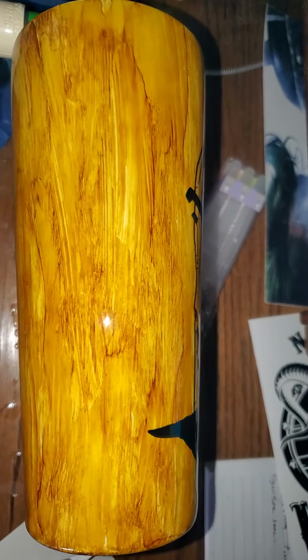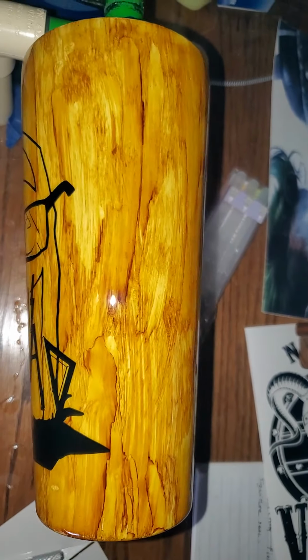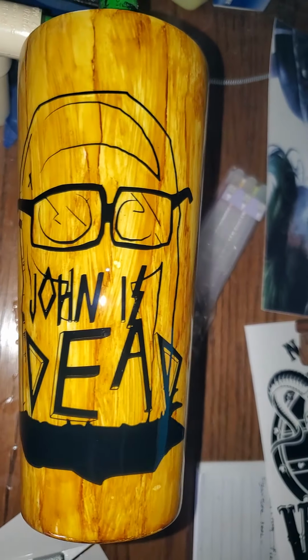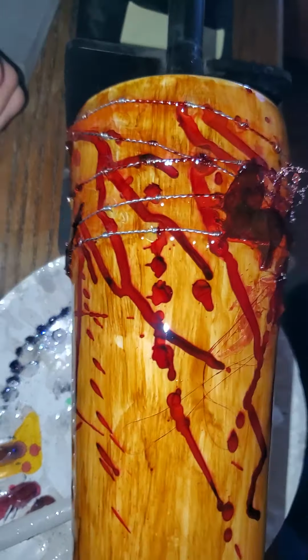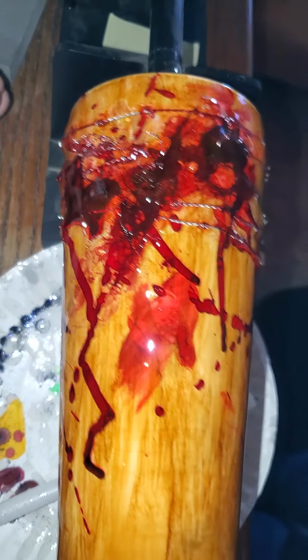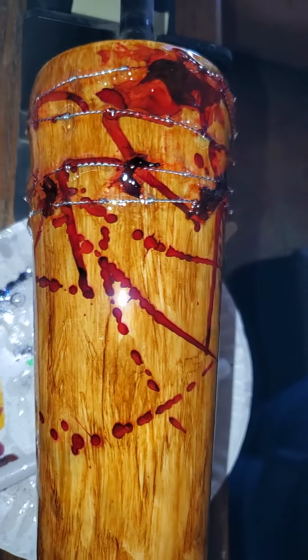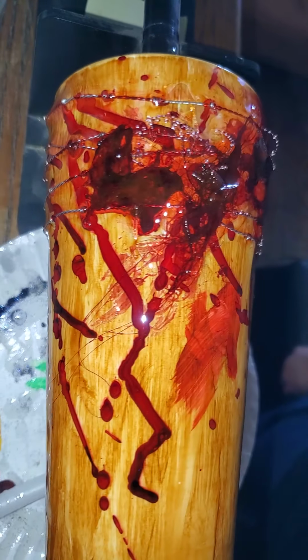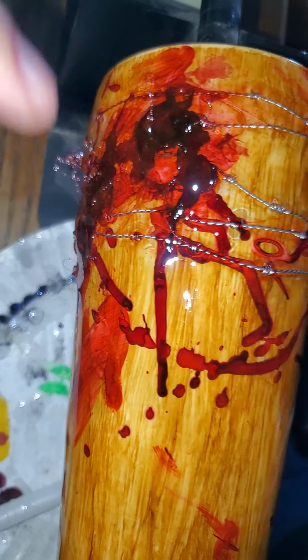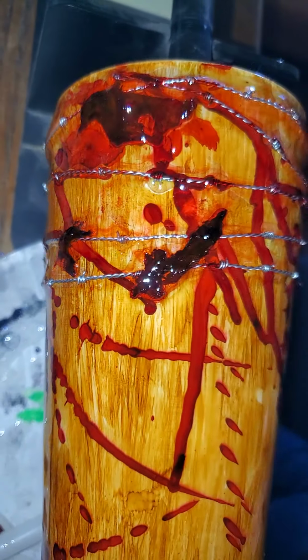John is dead. This is an old friend of mine's. That's all he wanted on this cup. Very simple. Special cup for him. He is up in Oregon. We got that one. And then bam, here's the other Lucille cup. It's in the beginning stages. This one's got a different gauge wire. My flesh and intestines and hair, scalp. Big piece of scalp on that one.